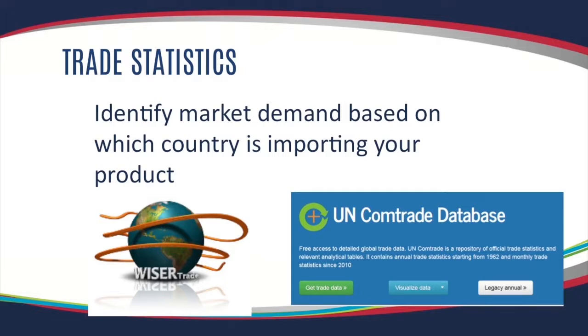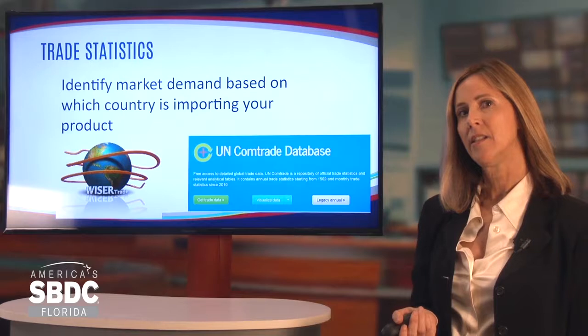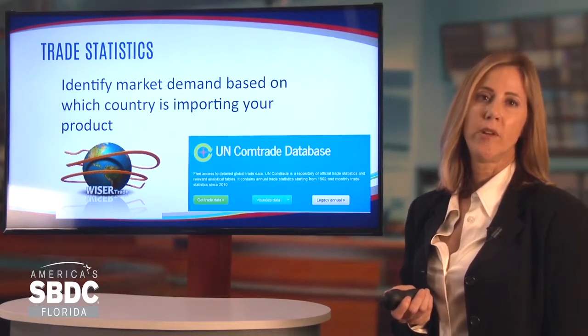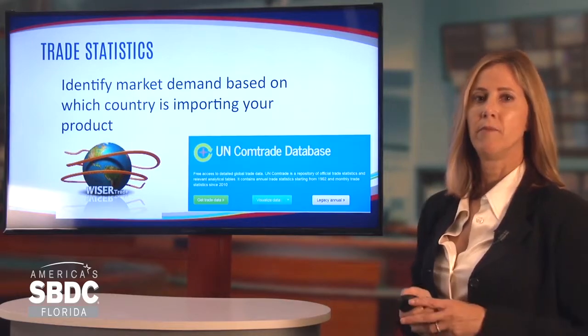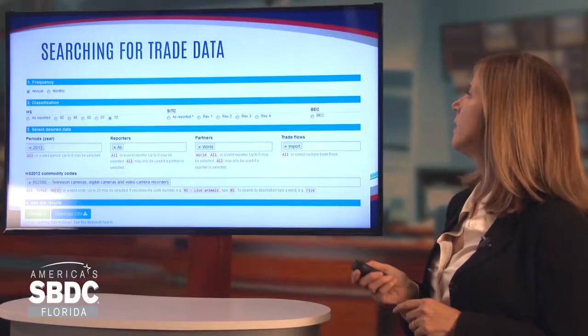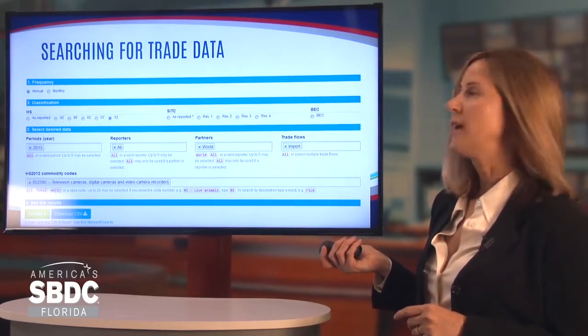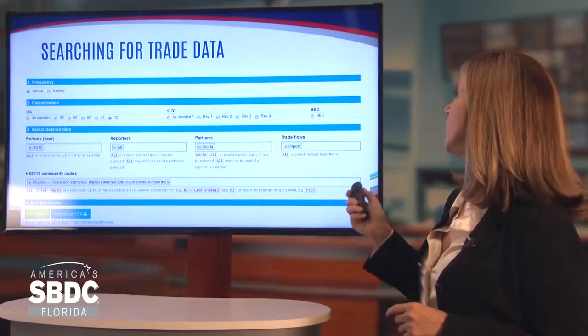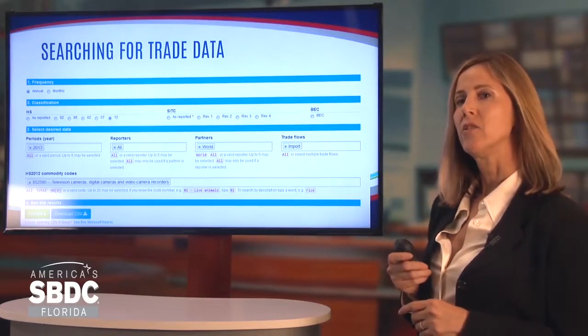Using our strategic partners, we're able to access trade statistics through Wiser World, but anybody can access these trade statistics through the U.S. Census. Searching for trade data looks complicated, and this is something that your Florida SBDC International Trade Consultant can help you with. You can define it by year, by the entire world, or by one country, and who the partner would be, whether it's the United States or somebody else.